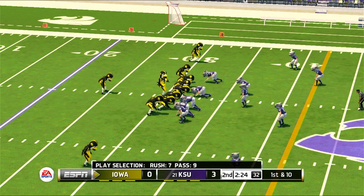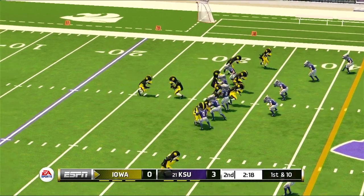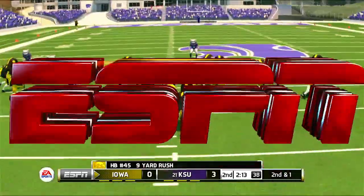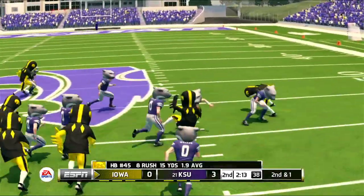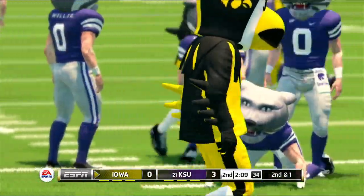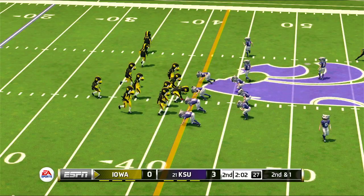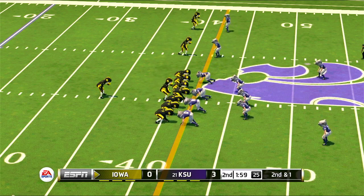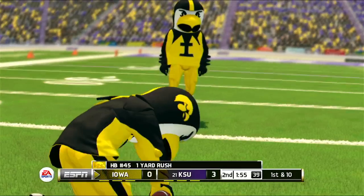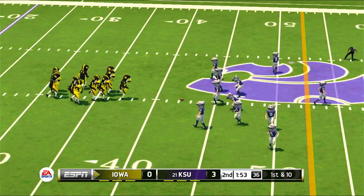Mike six. Mike six. Ready. Blue 88. Blue 88. Makes it to the 41. Gain of 10. And the short gain is enough for the first. And that tailback definitely has a nose for that first down marker. First down, 10 yards to go.